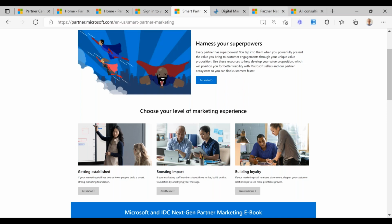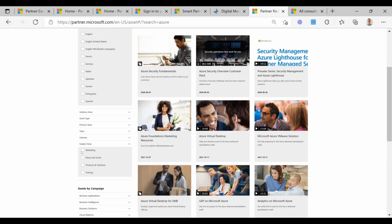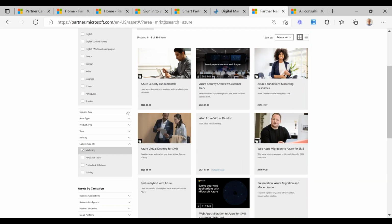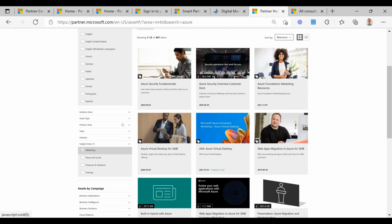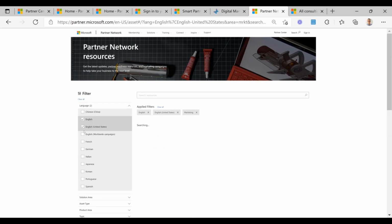Moving on, let's see some collateral. So the partner network resources has all the collateral Microsoft has to offer. As you can see, there is a lot here. If we go to marketing, you can choose by solution area, asset type, product area, topic, industry, and a lot of languages here. Let's go for English.